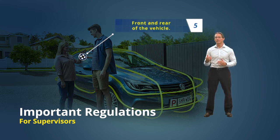Number 5, ensure the vehicle clearly displays the correct L plates, a black L on a yellow background. These are to be placed on the front and rear of the vehicle so they can be seen from at least 20 metres from either end. Number 6, verify the learner is carrying their learner licence or driver's licence receipt if you're still waiting for your licence to be issued. Number 7, observe a 0 blood alcohol concentration limit and not be under the influence of illegal or prescription drugs. Number 8, ensure any conditions on the learner's licence are adhered to, for example, the use of corrective lenses by the driver. And number 9, follow all Queensland road rules.